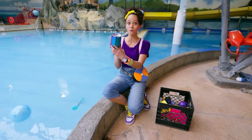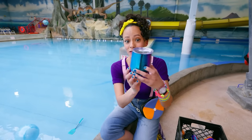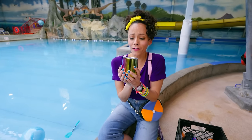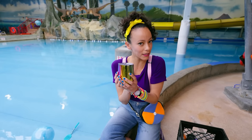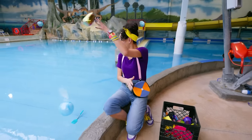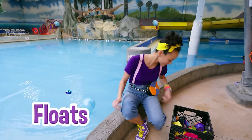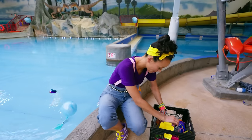All right, will it sink or will it float? Wow, this is a really cool cup. I love these colors. Oh, I love it. But will it sink or float? Oh, it floats.